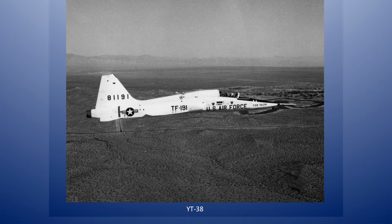This is the #1 airplane. Note that there's a shroud over the rear canopy for instrumentation. Obviously, that's where the instructor pilot would sit.